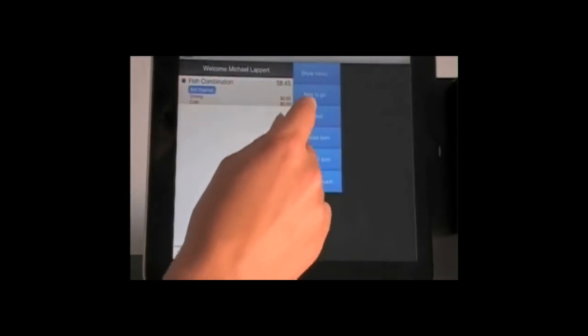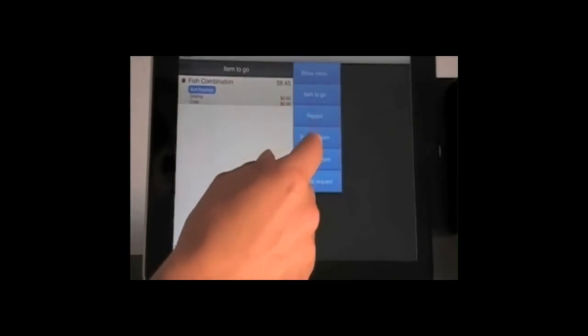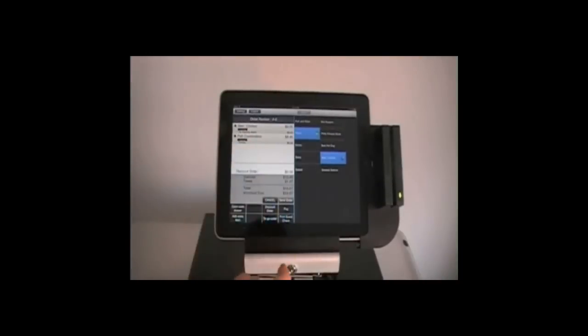Here I can edit them. Item to go, I can make it to go if I want to, which has tax consequences, obviously. Repeat the item if I want to, here we go. Remove the item, remove it. I'm gonna send order to the kitchen, and then you see everything turns black. Now I'm gonna go and pay.